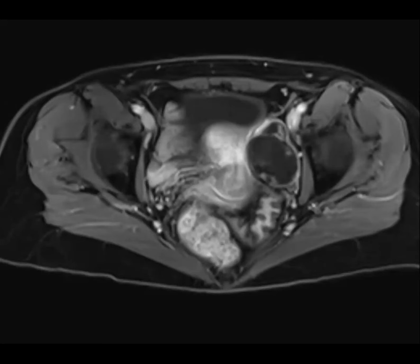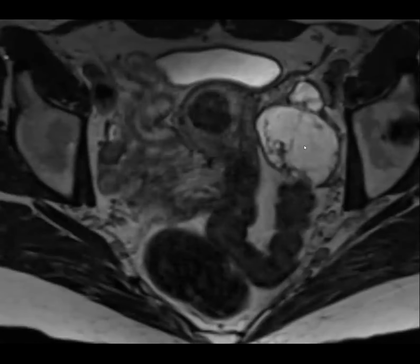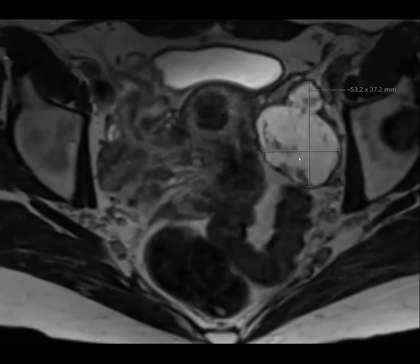In retrospect, I think it's still a surgical lesion. I have no regrets, but it does look very different than other epithelial neoplasms that we normally see. It just looked different, right? It doesn't look like a rounded cystic thing with septa that had these weird nodules.